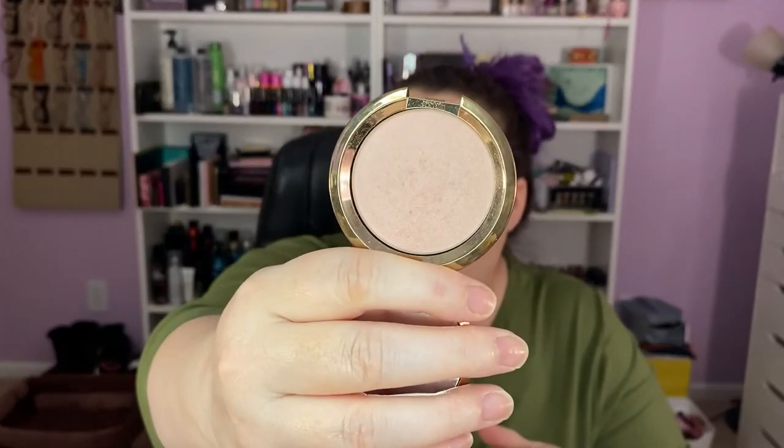Here's another Becca one. This is the rose quartz. There's rose quartz. Are you having a good time, John? Is this what you wanted? Rose quartz? Pinky. But beautiful.